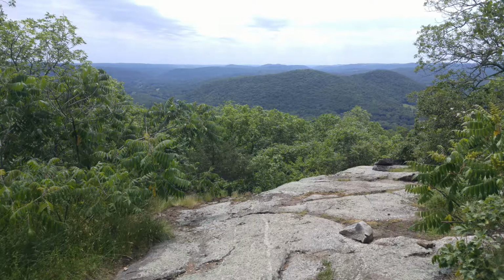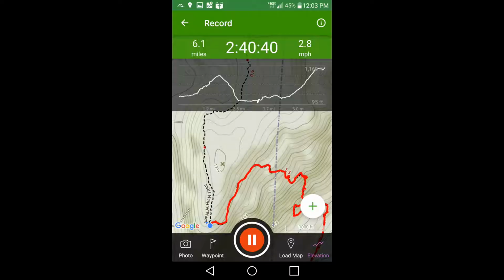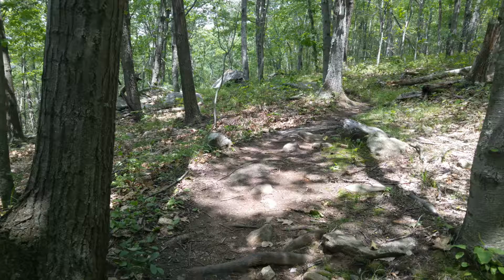And here's a view from near the top of Schaghticoke Mountain. This is actually looking west toward the Catskills. On a clear day, you could see Bear Mountain and other points west. And we've gone 6.1 miles into our hike. You can see the elevation we just tore up.